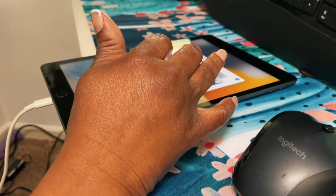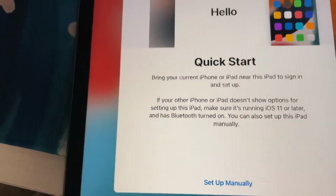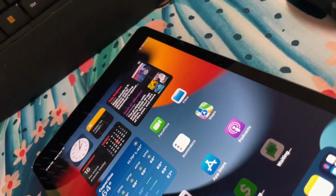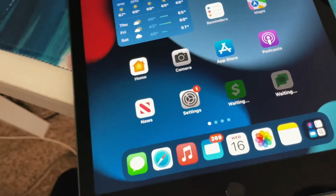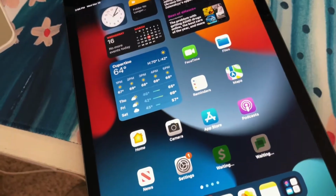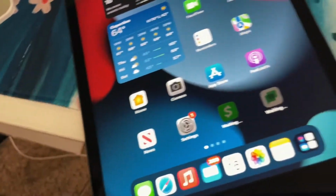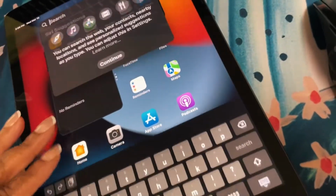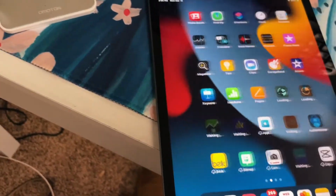Let's bring your current iPhone or iPad near. This is sign in, and this is it right here. And how do you quick start? So I'll go quick start this, and I'll be right back. So we're in, and this is what my iPad looks like. Way better than my old iPad, because my old iPad, even though it's touch screen and all that other stuff, the software is updated here. It looks cleaner, brighter and stuff.